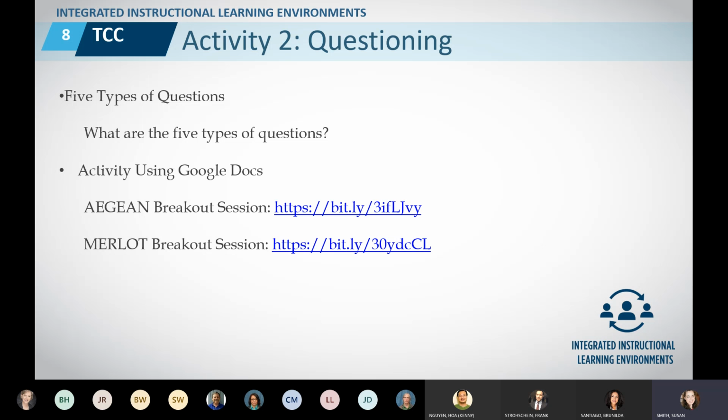And we have enough time. Last time we ran out of time in the other session, but we have enough time to do a little bit of the activity. The activity again is in the Google Doc that you were in before. If you just scroll down to the second page, you can mark in the box your answer to the question. What kinds of questions do you use the most? What kinds of questions do you use the least? And which kinds of questions would you like to use more?